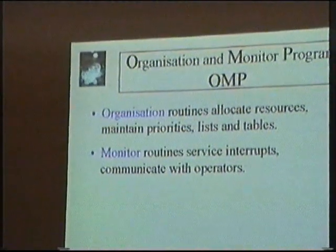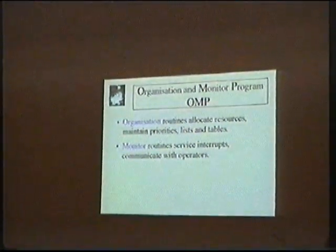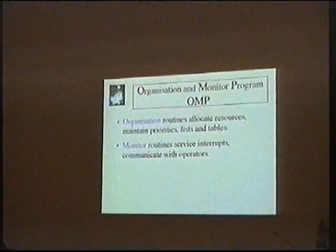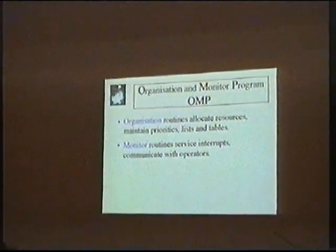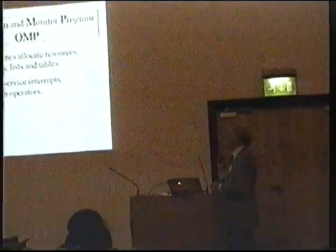But it also communicated with the operator, so it might suddenly say on the typewriter, 14:10:25, that means 10 past 2. Job, take deck 5, unload. It's just a brief message saying something about the tape. Similarly, the operator could type in a message, give you the address or something, and the thing would respond. So the monitor routine communicated with the operators via the typewriter.